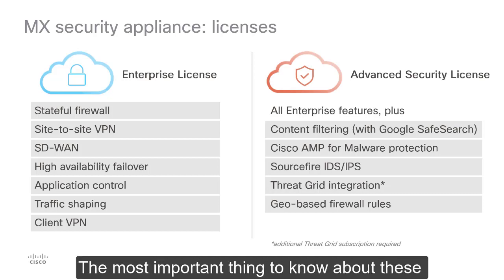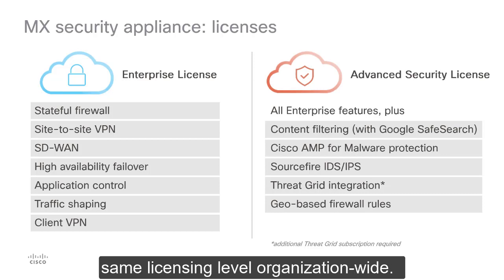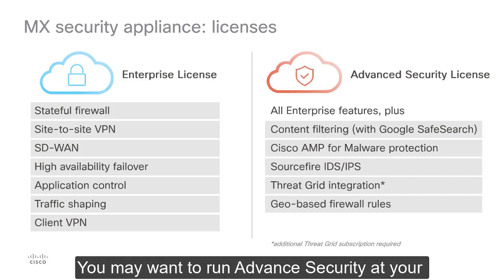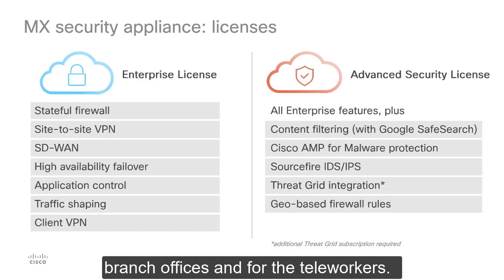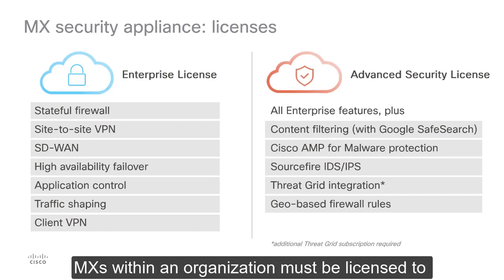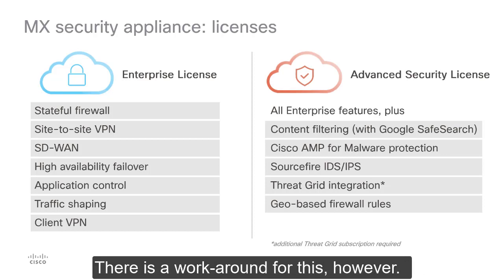The most important thing to know about these 2 licenses: you must be running the same licensing level organization-wide. You may have multiple networks within your organization. You may want to run advanced security at your head office, but want to run enterprise at the branch offices and for the teleworkers. Unfortunately, you are not able to do this. All MXs within an organization must be licensed to either all enterprise or all advanced security. There is a workaround for this, however.